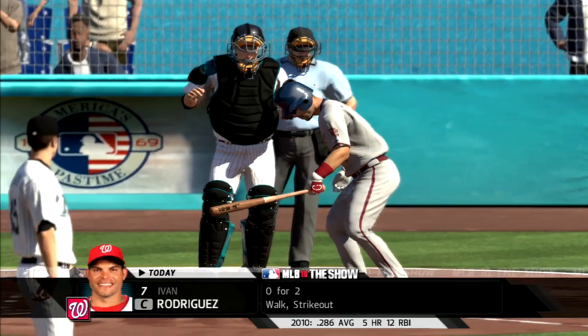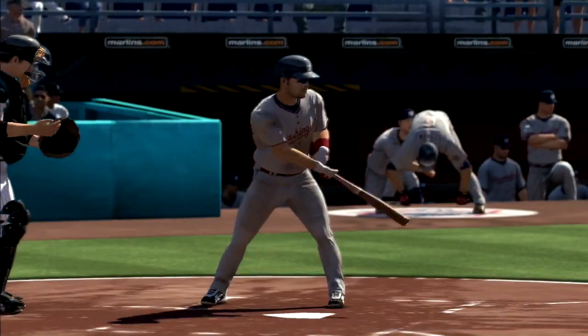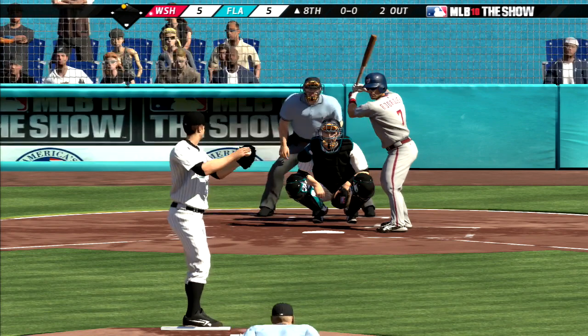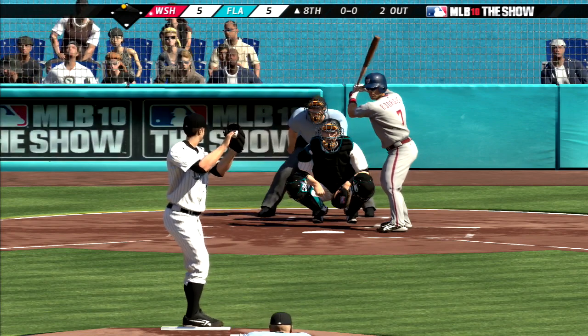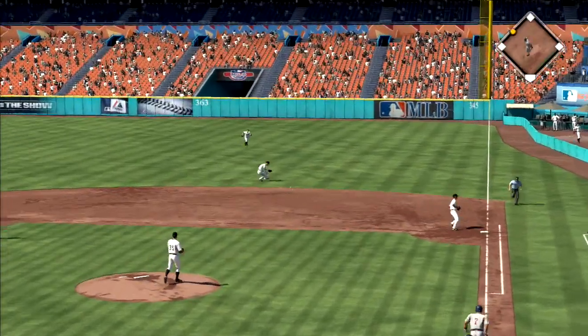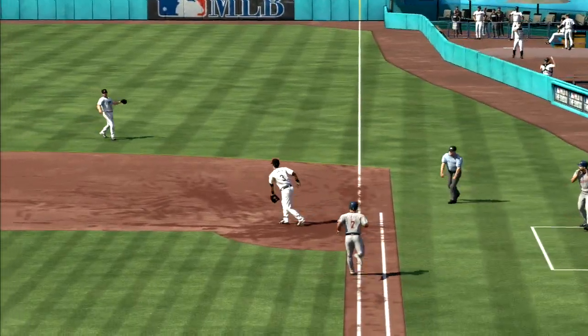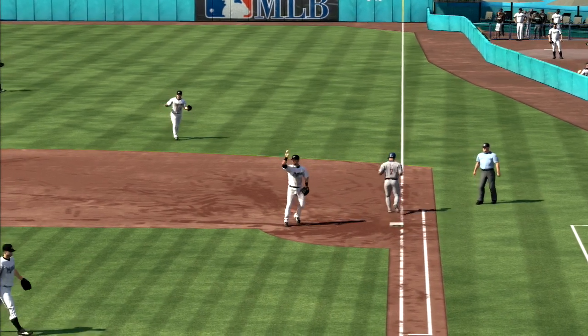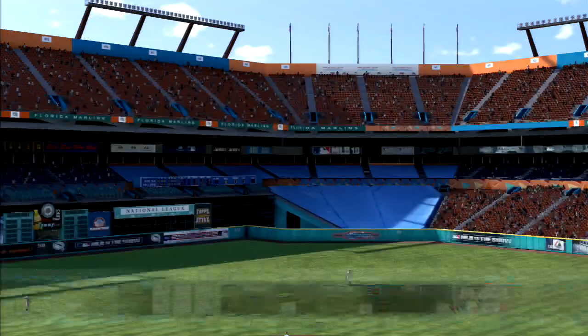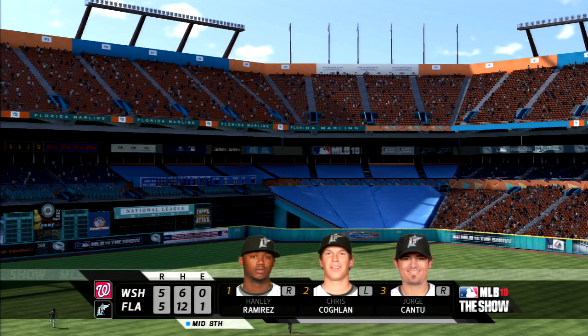Pudge Rodriguez will stand in, 0 for 2 thus far. First pitch coming. Now a ground ball towards the hole. Throw on to first, and they're able to escape the monster inning as the side is retired. So it's 2 runs on 2 hits, no errors, and a runner left. Home half of the 8th, straight ahead. And we are all tied 5-5.